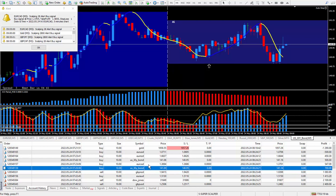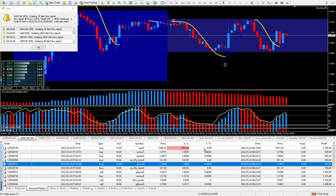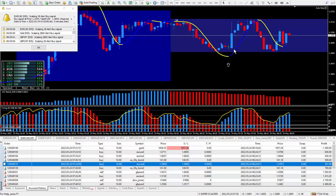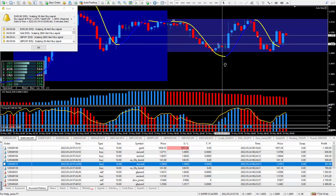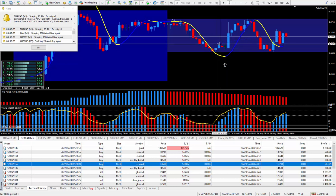Now we can do this Euro CAD that we skipped over. Euro CAD. A little bit more to the left here. Here we go, Euro CAD. This one I bought, there's the arrow. Again, I jumped the gun. I knew that because I had signals down at the bottom. Got in the trade. There's signals down here, signals over here. Plenty of signals saying to buy. And I bought it.